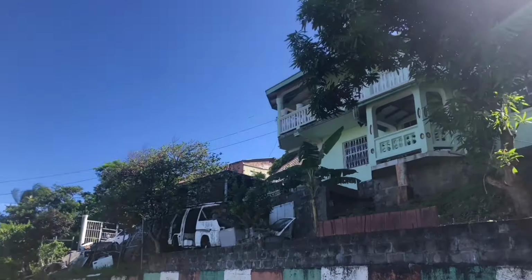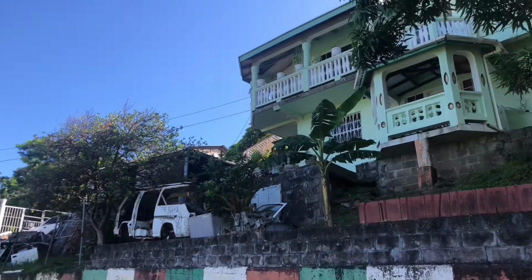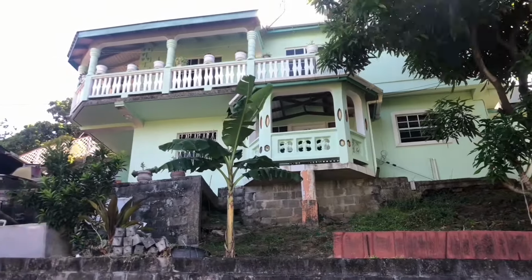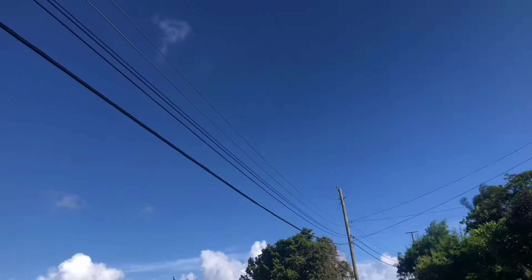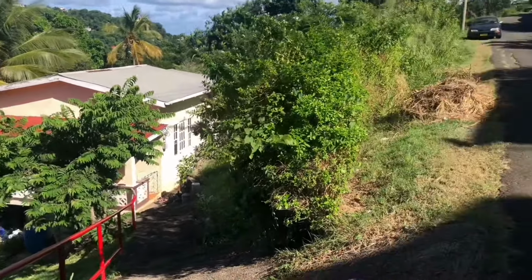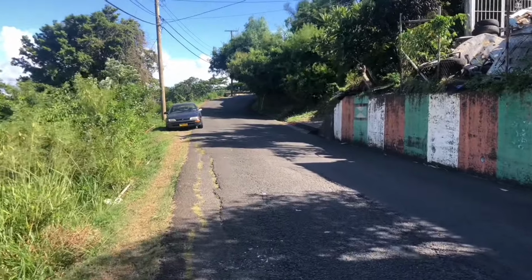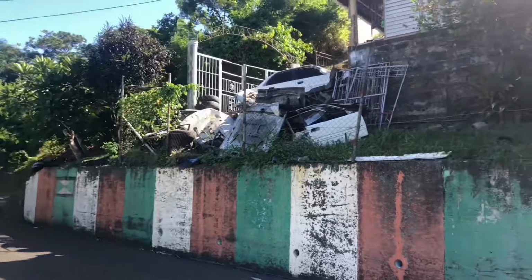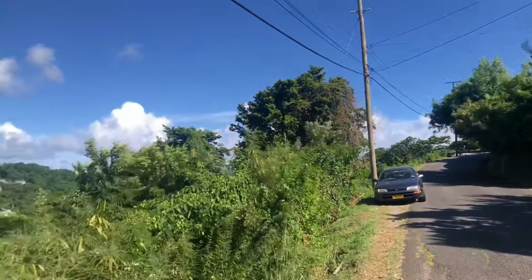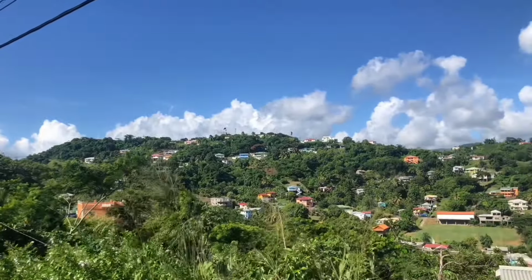So up this side, there's another upstairs and downstairs house. Over here, I like the color. It's a nice green color. And then in front of it, there's another house right there. Beautiful. Again, look at this view, guys. So pretty. I love it.